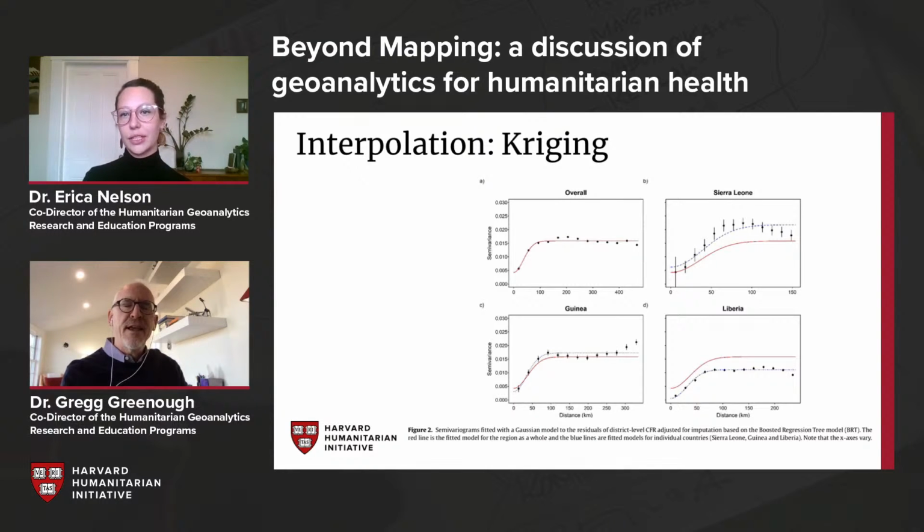So I leave Kriging out there as something near and dear to my heart, because I think it really does take into account not just the influence of distance, but also the degree of spatial autocorrelation of known points around an unknown point, and really helps us predict how we might be able to use our resources and respond.